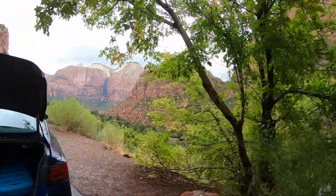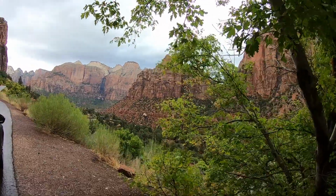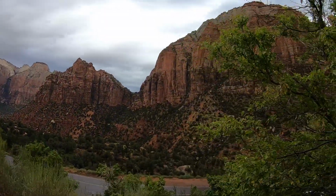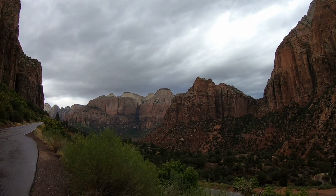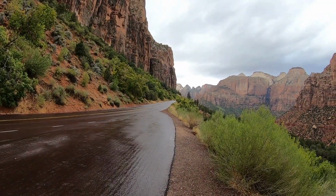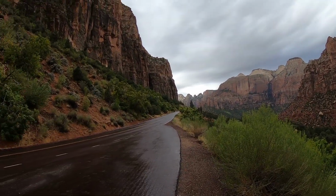It was raining earlier, storming pretty bad, and I think it's supposed to storm for the rest of the day on and off. So I'm trying to get myself moving and not stop too much because I don't want to be caught on some of these really windy roads in the rain. But there's a break now, so I'm just enjoying the view.